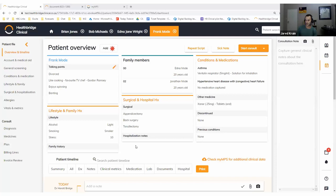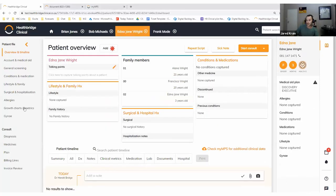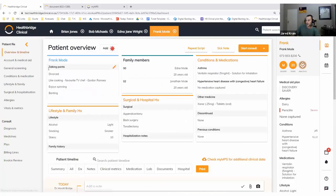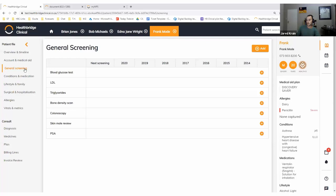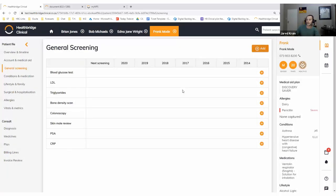Cool. Okay, perfect. The one other thing I just wanted to mention is that for different patients, you'll see slightly different options. For Edna, I will see growth charts because Edna is a baby. She's 3 months old, and I can plot the growth charts. If I go to a female, there will be a gynae section. The other thing is general screening, a great way to keep track of results that have come in. Let's say we did a C-reactive protein test, you can add that as a screening item that you want to come back to and check, and the system will alert you when the next screening is due based on rules that you set, which is quite nice as well.